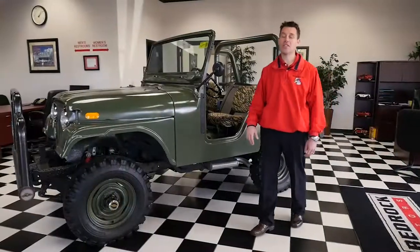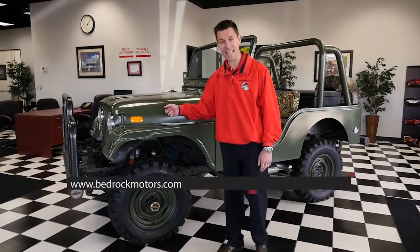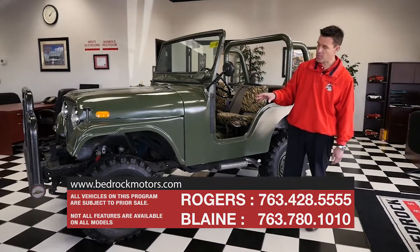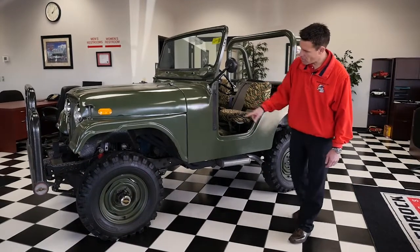All right, here's another one. Extremely unique, hard to find vehicle. We do it here at Bedrock Motors. This is a 1970 Jeep CJ. And the person that owned this before, it was stored in a barn somewhere in Forest Lake. And if you look at it, there's no rust on the frame.